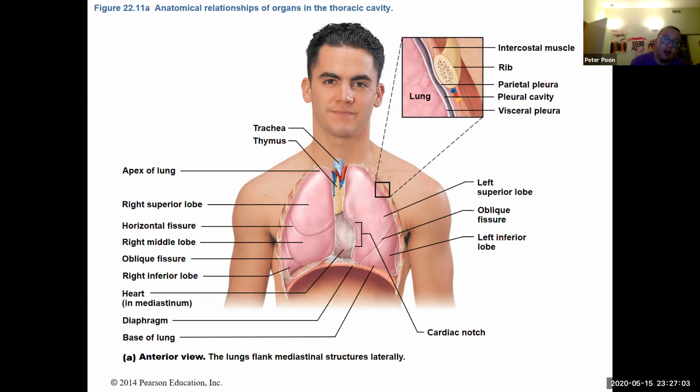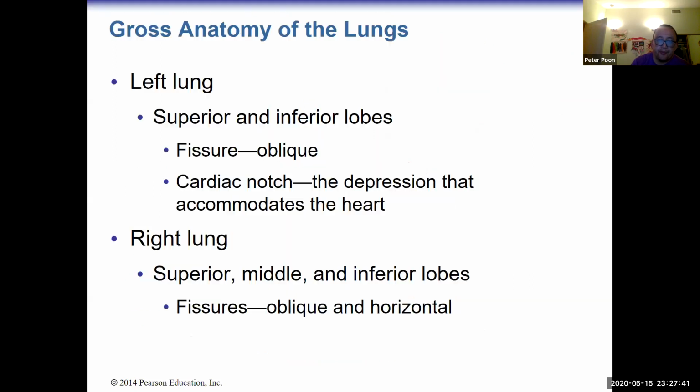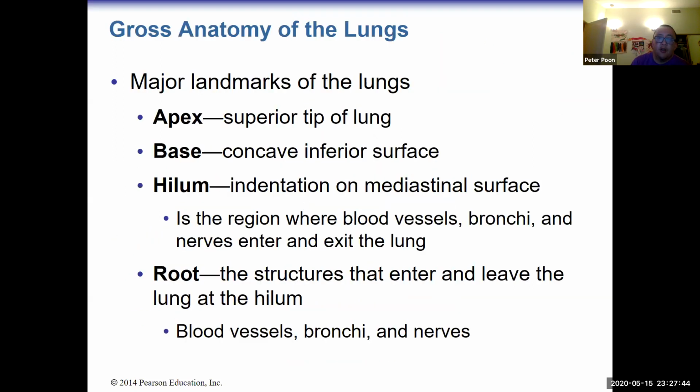Your right lung has 3 lobes: superior, middle, and inferior. Between the superior and middle is the horizontal fissure. Between the middle and inferior is the oblique fissure. The easy way to remember this: bicuspid, bi means 2, is on the left side. Tricuspid, tri means 3, is on the right side. So tricuspid 3 lobes, bicuspid 2 lobes.